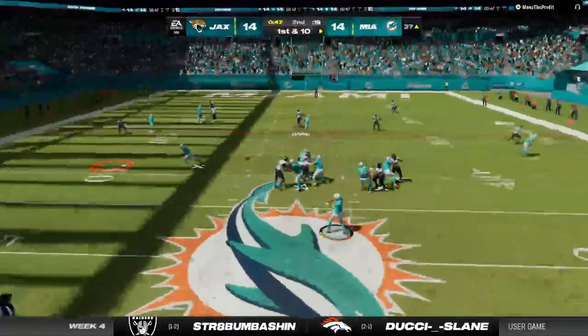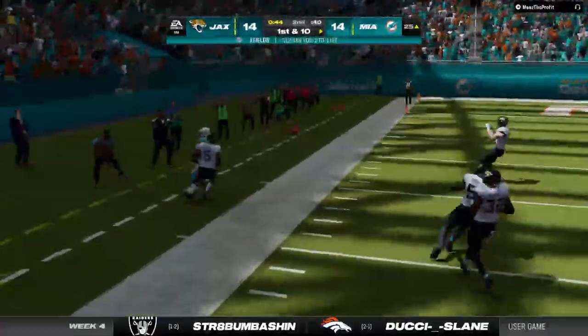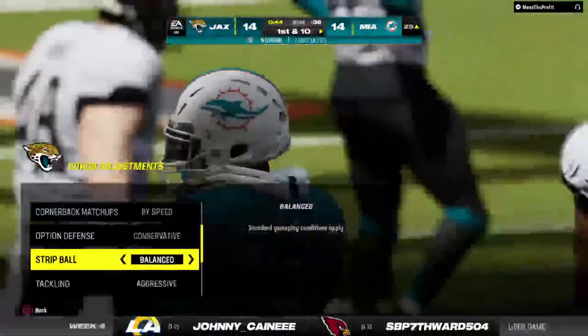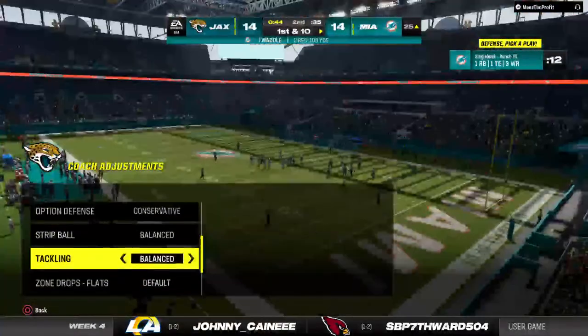Fields. Going out wide, finds Chubb. He's into space past the 25. They'll cross over out of bounds right at the 25. Another nice gain, 13 yards that time, and another first down.